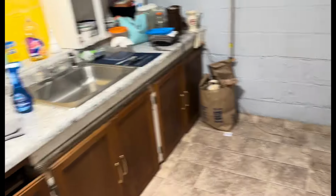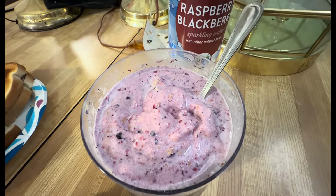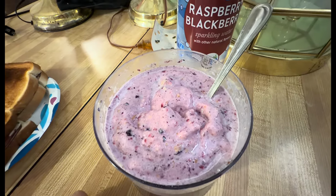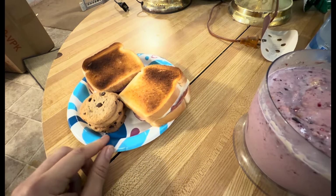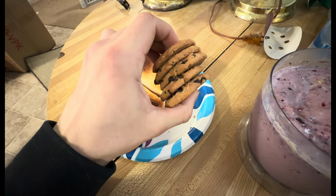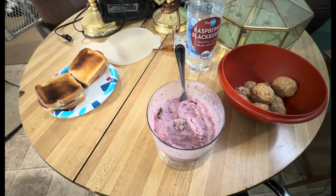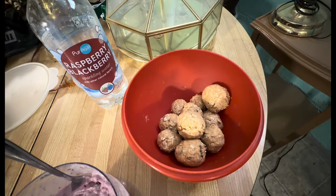I'm gonna get to munching. A blended up bowl of protein powder, protein oats, frozen fruit, and milk. Some ham, cheese, bologna sandwiches, toasted, and 5 cookies. I'm about to munch. After a little bit of munching, I crushed up the cookies and put them in the bowl, and I whipped out the protein balls. My stomach is satisfied, so now I'm gonna do a load of laundry, I'm gonna shave, and I'm gonna shower.